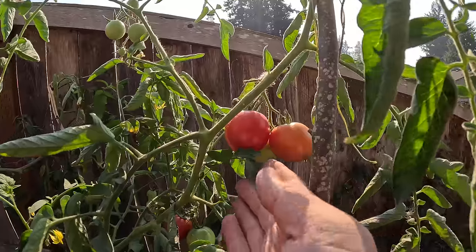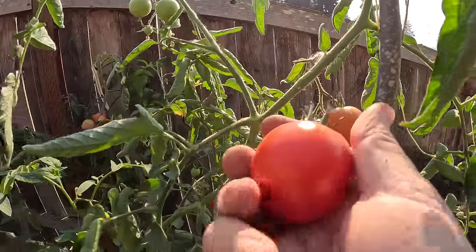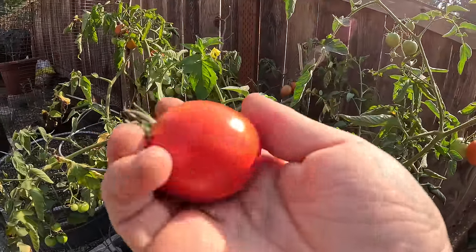Oh, that's awesome. This guy right here, that's a beautiful, beautiful tomato. We're going to harvest this guy for our catch and cook as well.